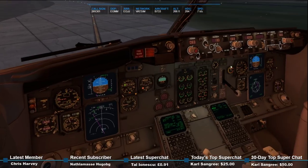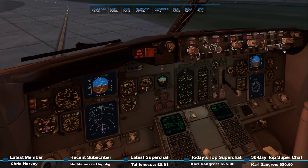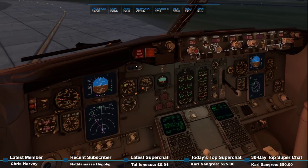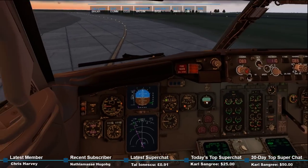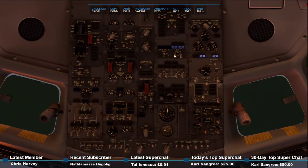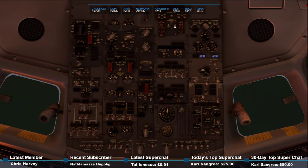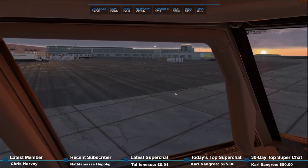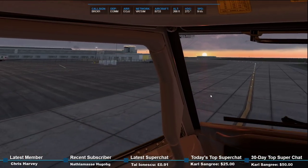Flight directors can come off. Set that to 3-1. That to 110, which I think is as low as you can set it. Engine NTIs can come off, start switches off, and I hope I haven't gone on the grass. Probe off, no, we've made it. There we are. Look at the sunset as well for timing, brilliant.